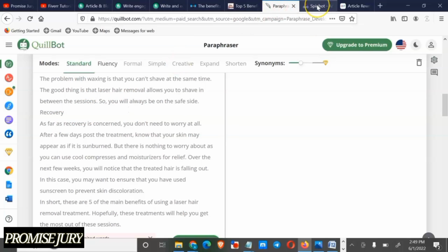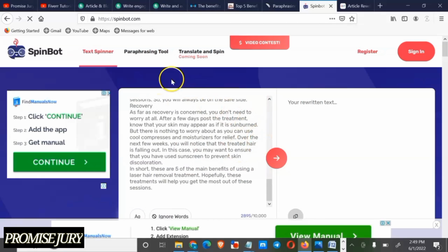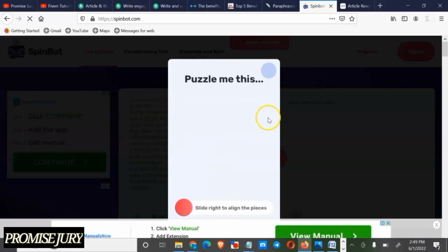Another website you can go to is called Spinbot. Spinbot.com. You can paste your articles here too and have it rewritten for you. You see, it can rewrite everything for you again. See your written text, just place the arrow and spin it.